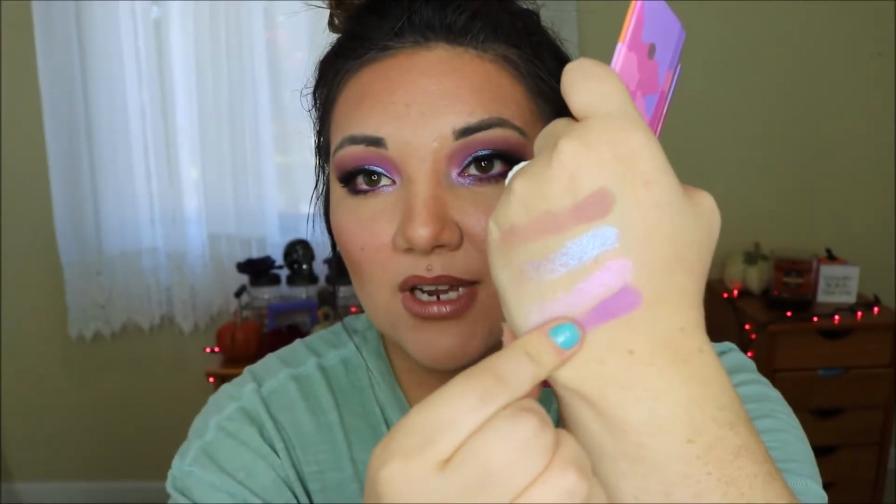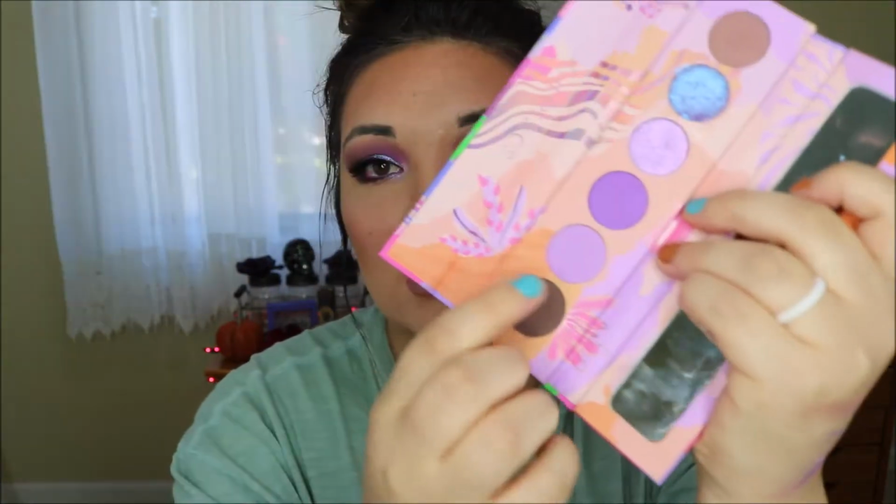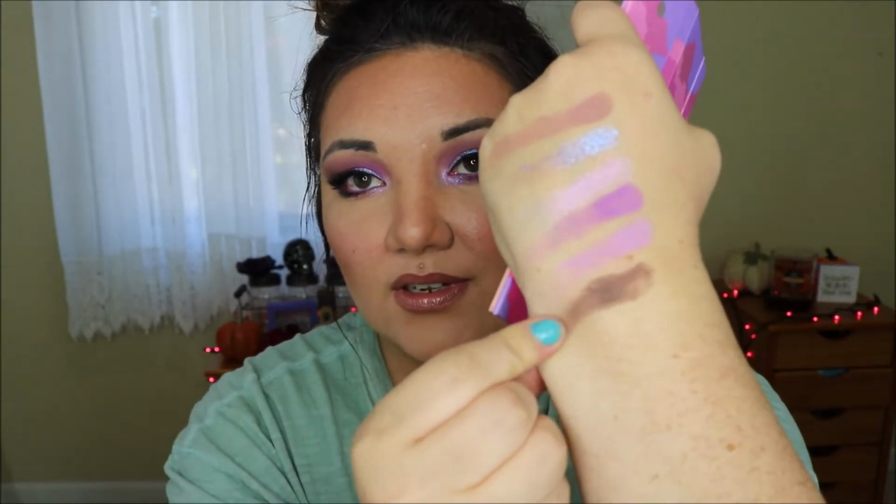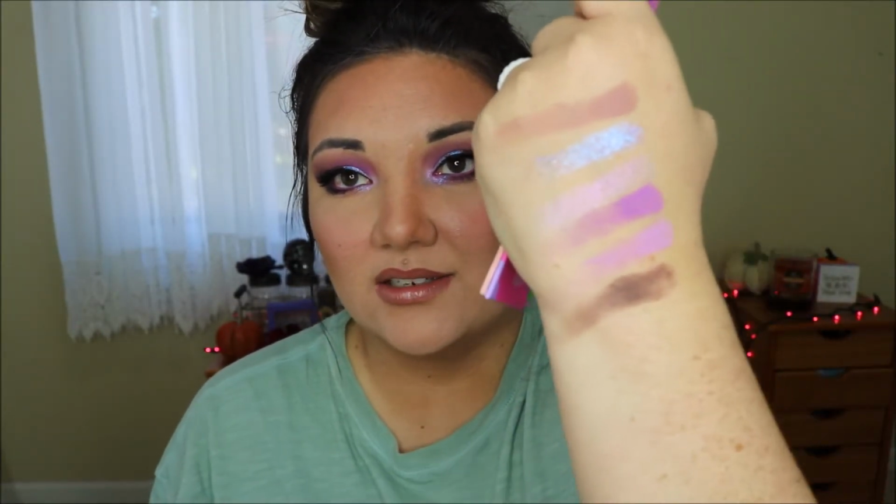This is our kind of hot purple. These mattes are so soft. Sometimes with purples, especially this type, I've never had luck with them being so soft but still having really good payoff. This is our lighter lavender color, again so soft. And then the last one is this dark brown. All soft, all pigmented. As you saw, none of these have been built up.